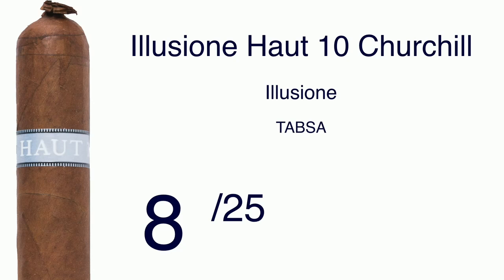So Hot 10 Churchill is a worthy follow-up. The Gordo size is also very good. It's a 6x60. We didn't review both of them because we try to at least make our reviews a bit more diverse than that.